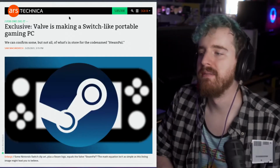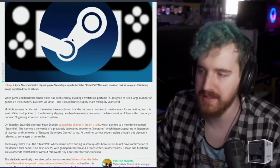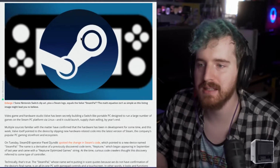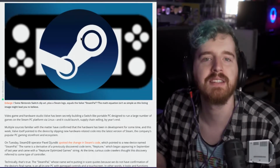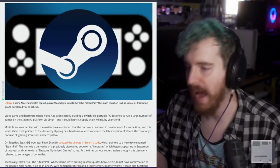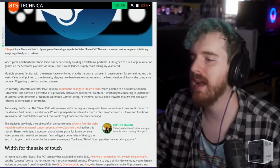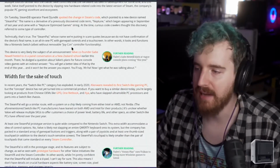Next up, Valve is supposedly making a Steam Pal, which is a Switch-like portable gaming PC, and they are very late to the party, because if you've watched Low Spec Gamer or Linus Tech Tips, you'd know that there are a lot of these computers out there already, and I don't know that Valve necessarily has anything unique to offer it. I could be mistaken, I would love to be surprised. But along with that, yeah, they're making a handheld, cool, whatever. I don't see the point.